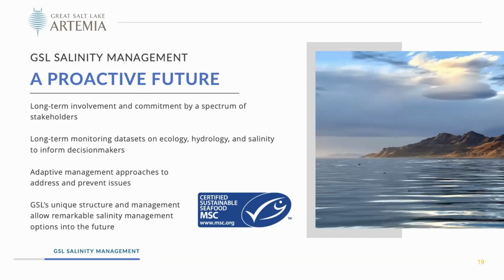And just one example that I think people working on the lake are particularly proud of is that this cooperative management structure that we have was part of the reason why last year the lake earned the Marine Stewardship Council's Certified Sustainable Wild Fishery Certification, which is the first U.S. inland fishery to receive this and the first Artemia fishery in the world.